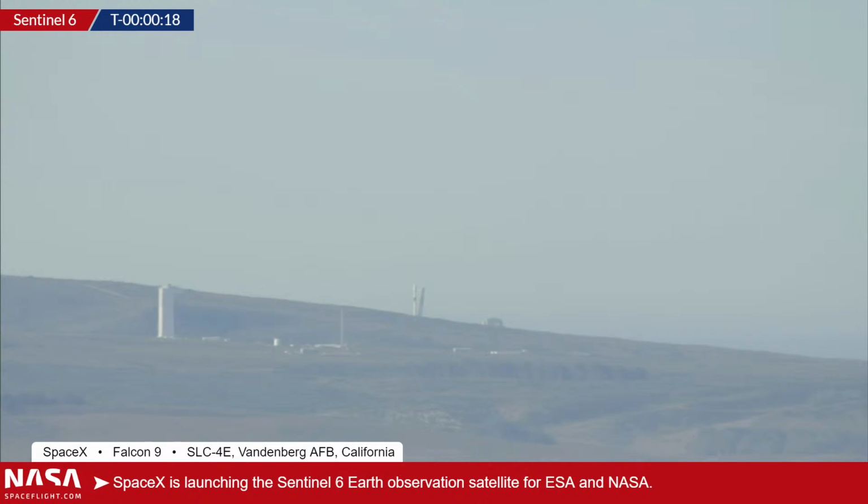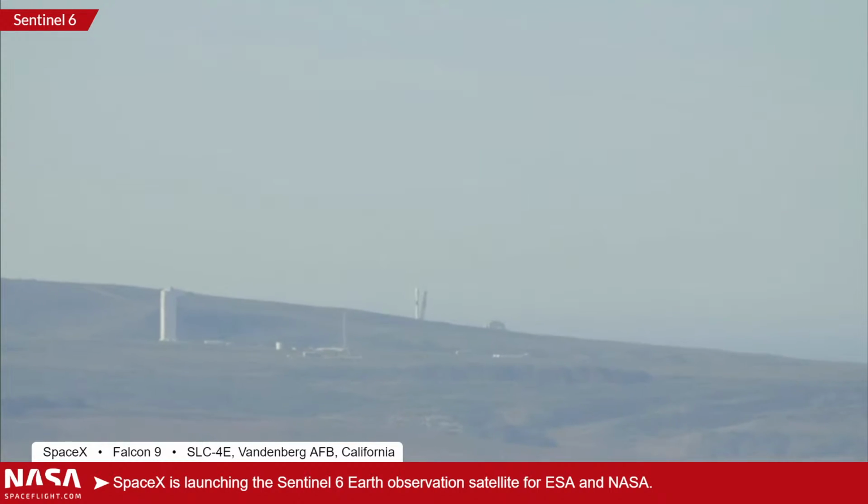All right. T minus 15 seconds. 15 seconds just called out over the net. 8, 7, 6, 5. Engine ignition called out over the net. Nice. And we have liftoff.